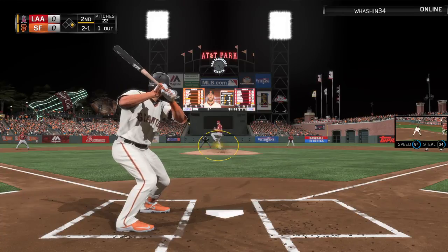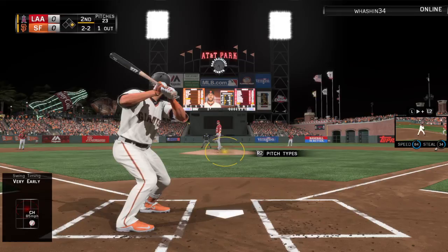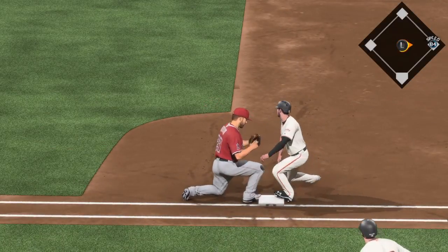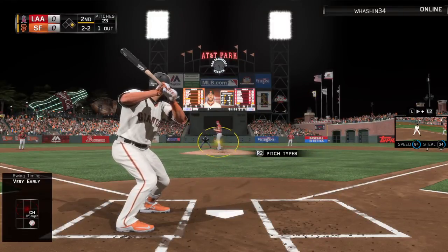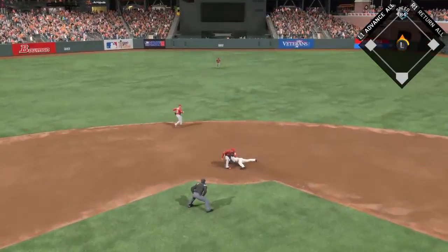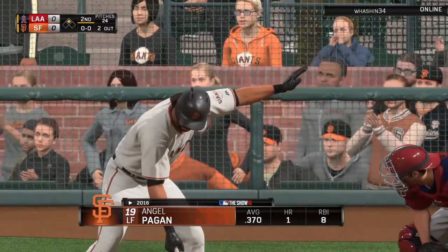And he gets the slider over here. It's 2-1 now. He gets him to wave at that one. It's 2-2. Over to first, Cole, but he's safe at first as he gets back in time. Runner goes for second. Swing and a miss, strike 3. The throw, and it's far too late as he steals second with ease.